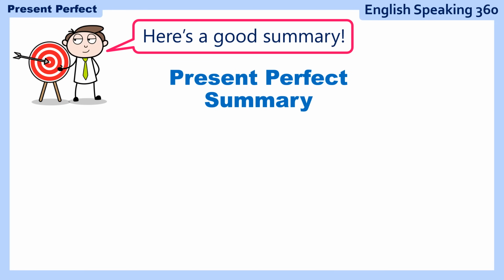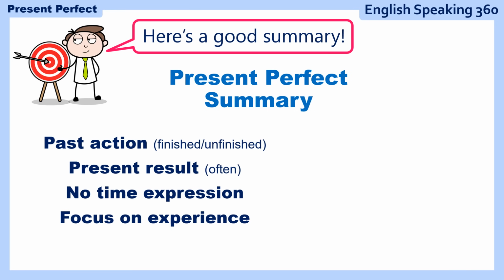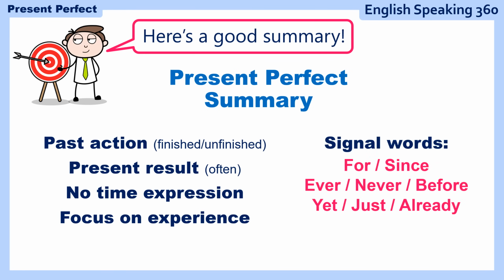Here's a good summary of the present perfect. It's a past action, finished or unfinished, it depends. Usually there is a present result or the action is touching the present in some way. There is no time expression. This is super important. And the focus is on experience. Remember also there are 8 signal words that when you see those words, you should know that there's a good chance that you must use the present perfect.